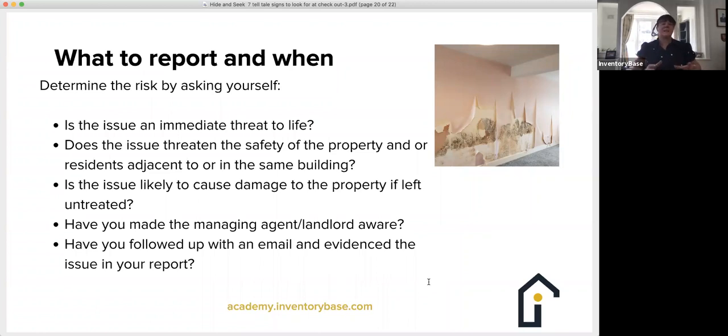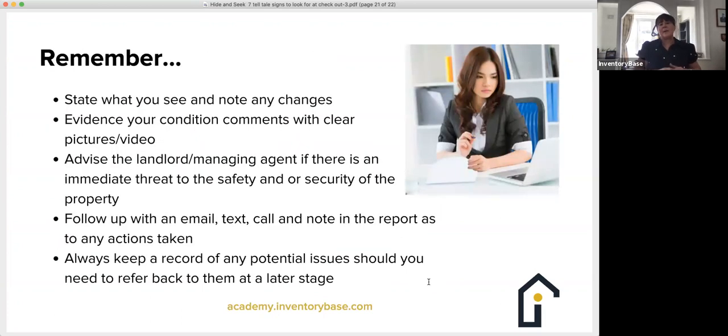Do anything to limit the potential damage and issue to you and your reputation, because you're then effectively accused of not helping and causing more damage because you didn't tell anybody. So when you're determining that risk, think about things like that as well. And remember, state what you see and note any changes.